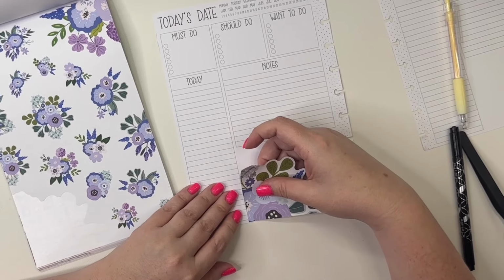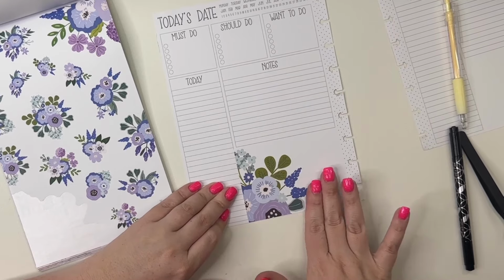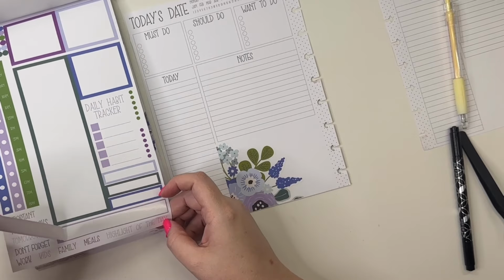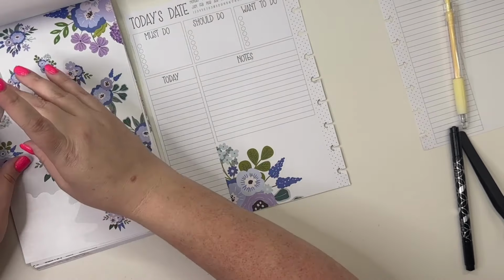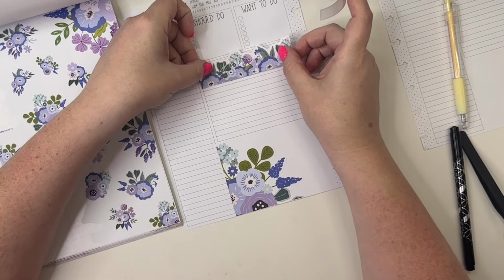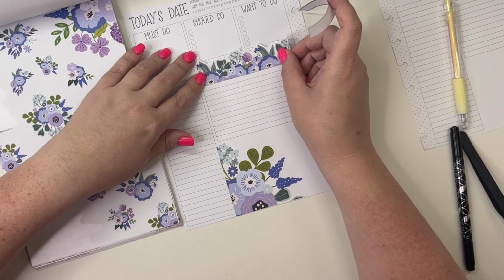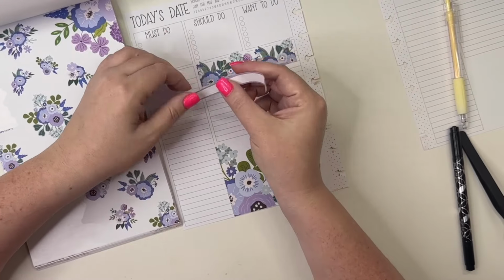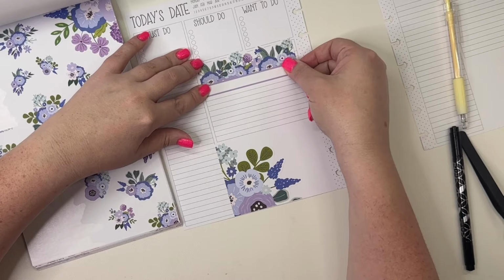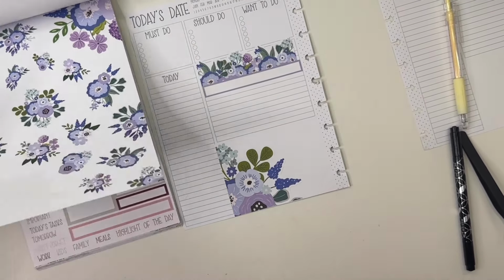So I'm gonna use these stickers just to make it look a little bit different from that last one. So we're gonna put one floral there. And then for this one, I'm gonna put this floral going this way for a different look. And then I'm gonna put this title underneath it. Oh my gosh, that's so cute. I love that. I don't know why I've never done that before.